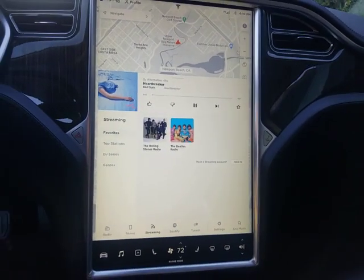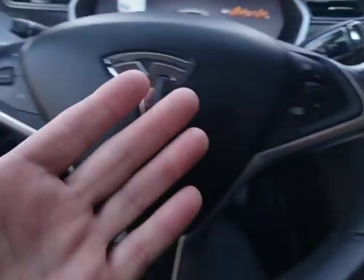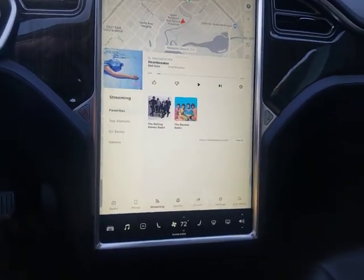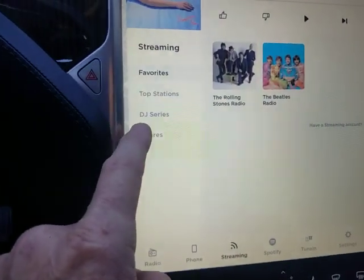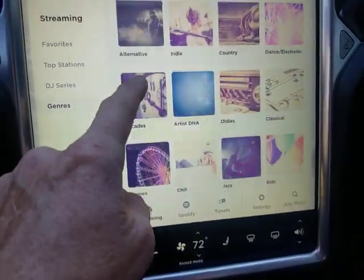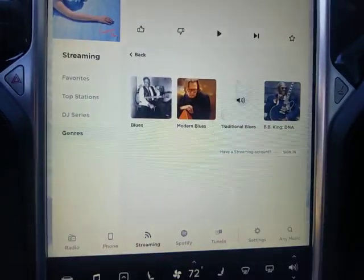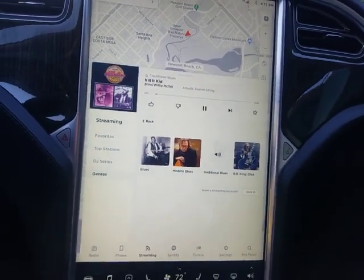Whole thing works fine. It's got premium connectivity, which means that it has 3G right here, and it's included with the vehicle, so you don't have to buy it. You can go to the hit streaming right here. You can go to genre, and you can select any kind of, it's like having XM radio right here. Any of these stations, whatever you want to listen to, modern blues, traditional, it's free. So couldn't get any better than that.